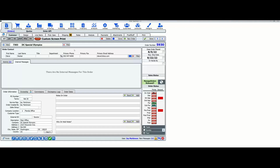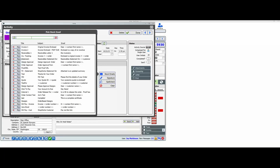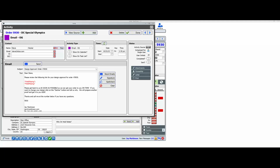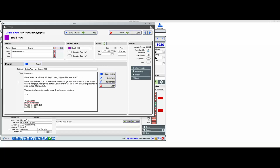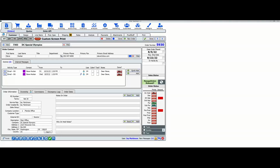The first tool is I can email directly from my on-site system. So if I said, let me just send an email to Steve, and again, I'm going to pick from my stock emails, and here's your design approval. And it'll dynamically fill out the information. Clicking on this little send button, there's different ways you can send email through our system. I would send it to Steve, and then notice that's now stored as an activity in our system.